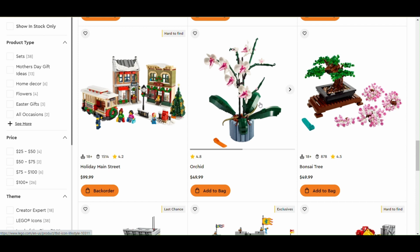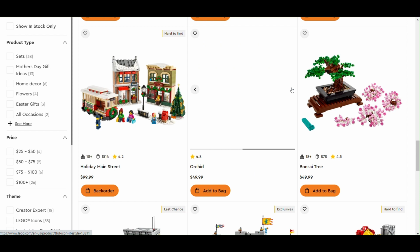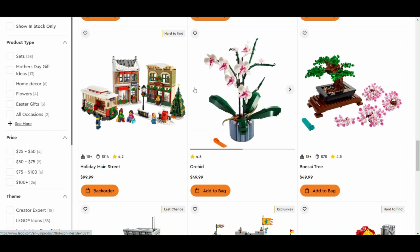The Orchid, which I am so confused as to the dates on these sets. I think the Orchid came out this year. I don't know. I'm really bad with these dates. It looks cool. You're getting a brick-built flower plant. There's not much more to this than meets the eye, I don't think. But I love the brick-built pot there. And these are cool. Not something that I personally need or desire to have very strongly, but they're cool, innovative sets.